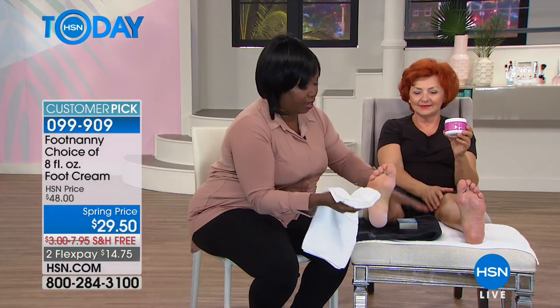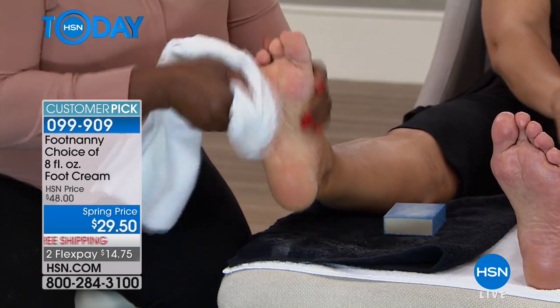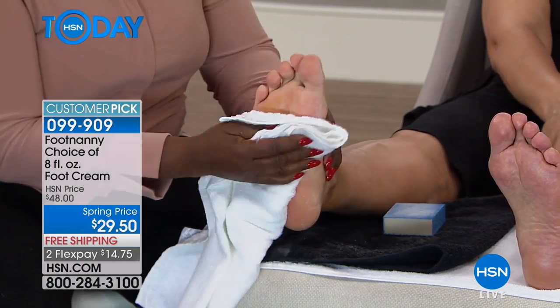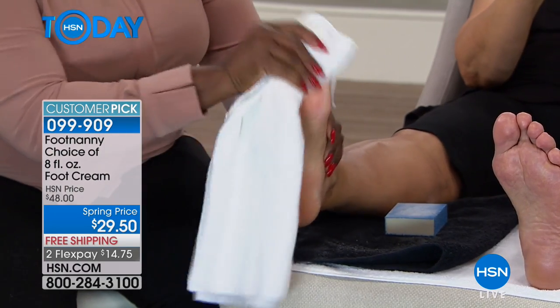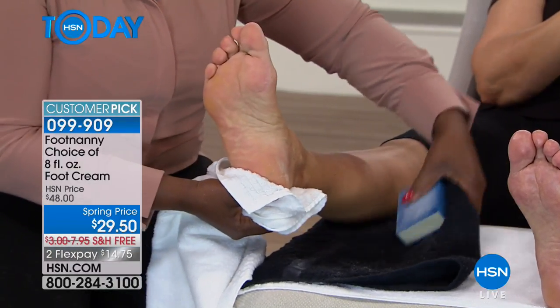Okay. Then you take a little moisturizing towel, and you're going to wipe it off. Just dry it. See, the dust comes right off. Okay, and then we're going to apply some nice Footnanny foot cream. So this is how to get that real professional pedicure at home.